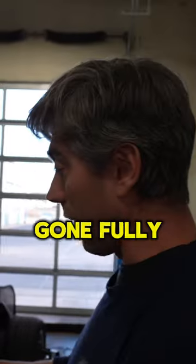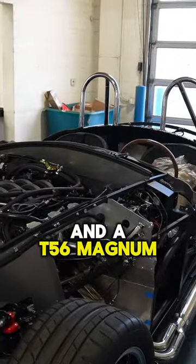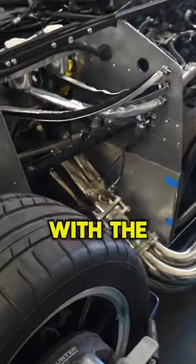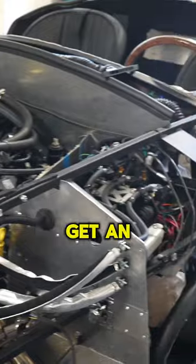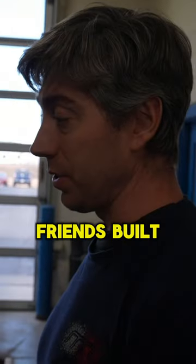So this guy has gone fully modern with it, and this has a Gen 3 Coyote 5 liter in it and a T56 Magnum transmission. It's kind of cool with the skin off, with the body off of it, you can get an idea of the whole inner workings of a project like this. This guy and his friends built this car in a garage.